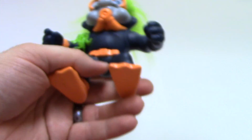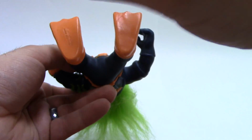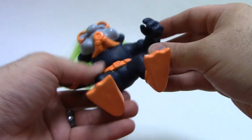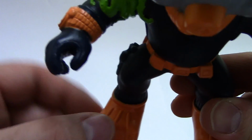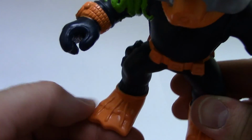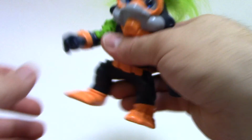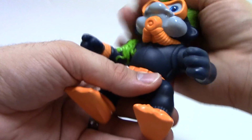I like the extraordinary attention to detail back in the 90s, like this line and Ninja Turtles. They just put stuff everywhere. 1992 Hasbro, made in China. And the funny thing is, if you look at his feet, you can see the little tips of his toes sticking through the fins. Soft plastic, like a vinyl. And like I said, they're pretty heavy, but you're not going to break somebody's head with them.